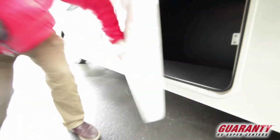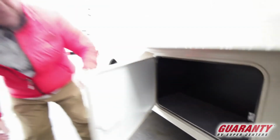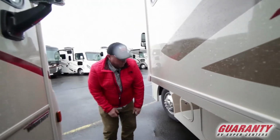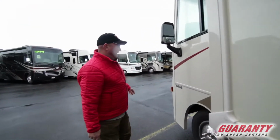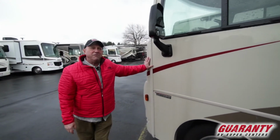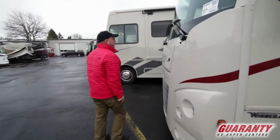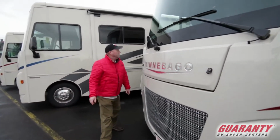More storage on this side. Look how deep that storage, it runs this length. Storage continued. Plenty of room for fishing poles, paddles, whatever. Okay. Split mirrors. This coach is powered by a Triton V10. Great motor. Runs and runs and runs. You just change the oil.